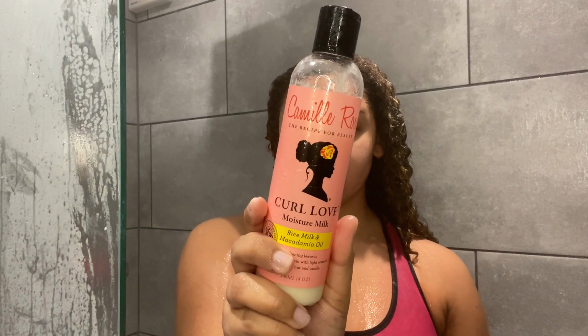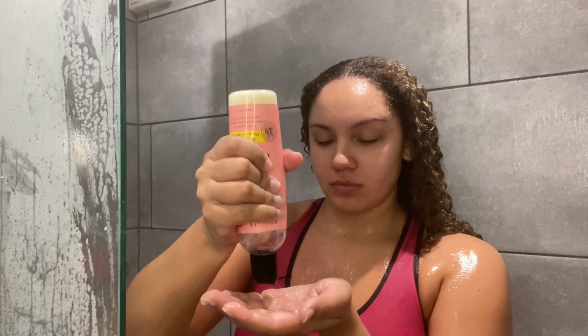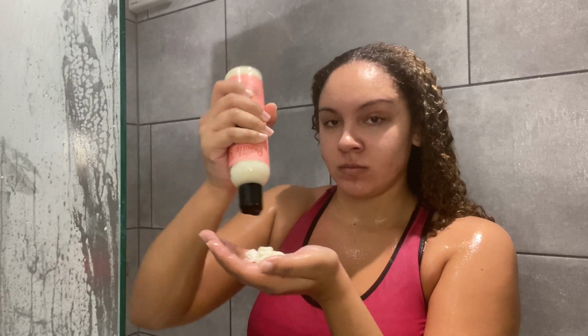So once the conditioner is all rinsed out, I then go in with the Curl Love Moisture Milk. I love this leave-in conditioner, I really do. It smells like cakes and it's just such a lovely moisturizing leave-in. I can't describe it to you. You have to go out and try it.